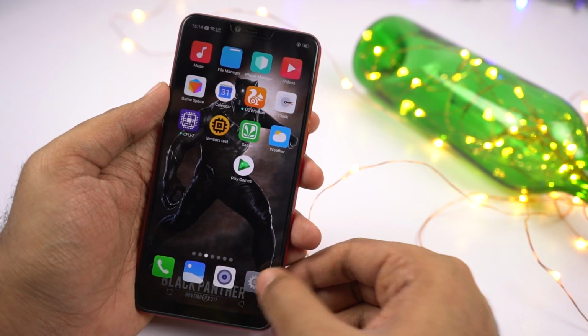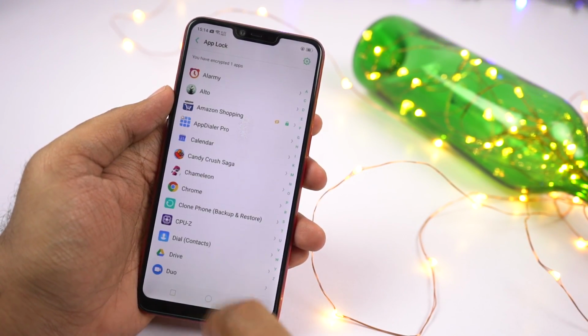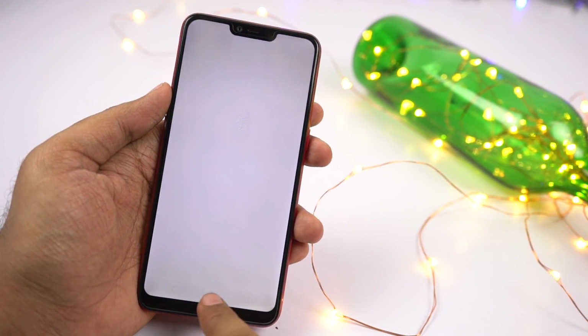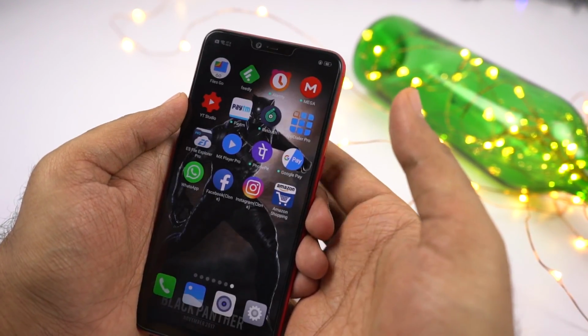Next, we have an app lock built into the system, and unlike most phones, we can unlock locked applications using the fingerprint scanner and even the face unlock feature. So if you use the face unlock feature, you won't even see the lock screen most of the time. As the app lock is built into the system, it is more secure than other third-party app locks.